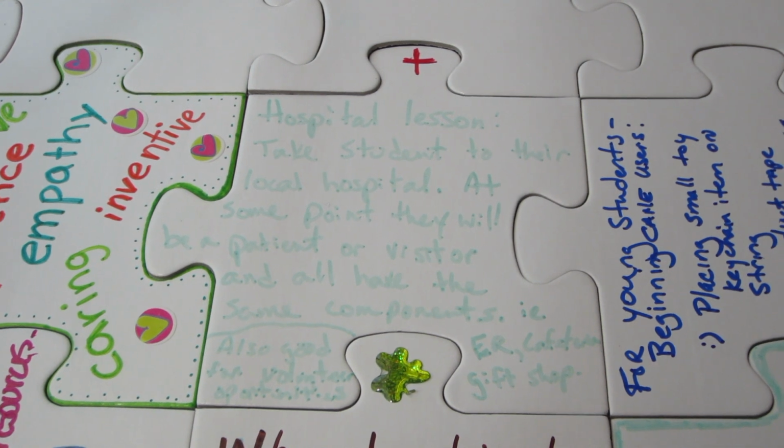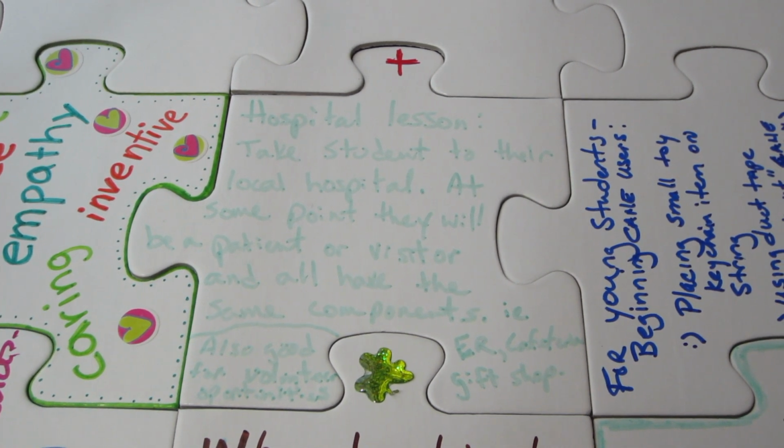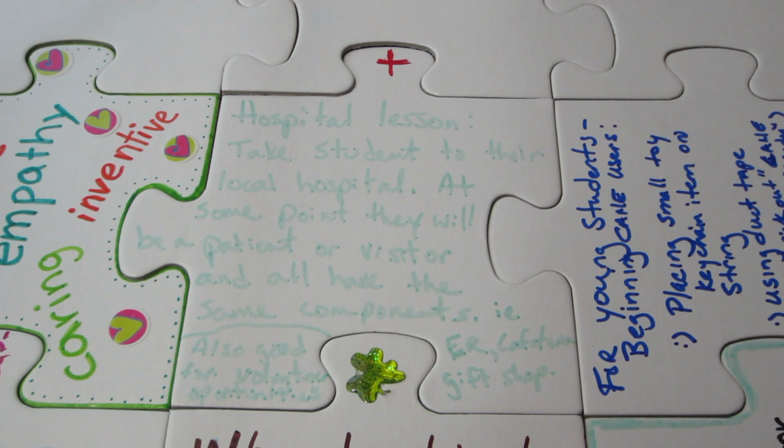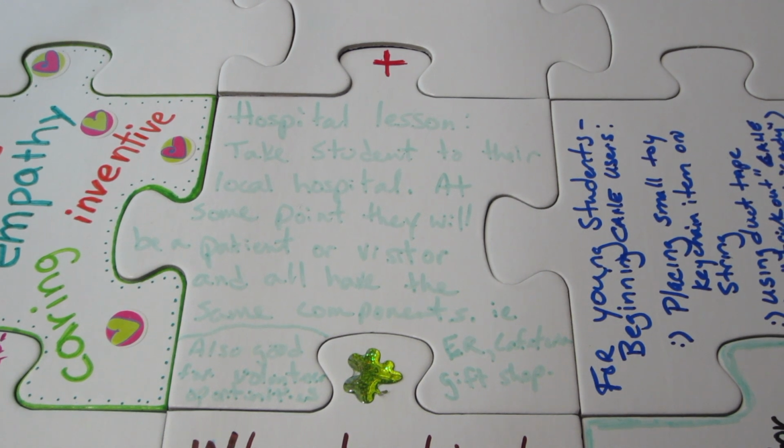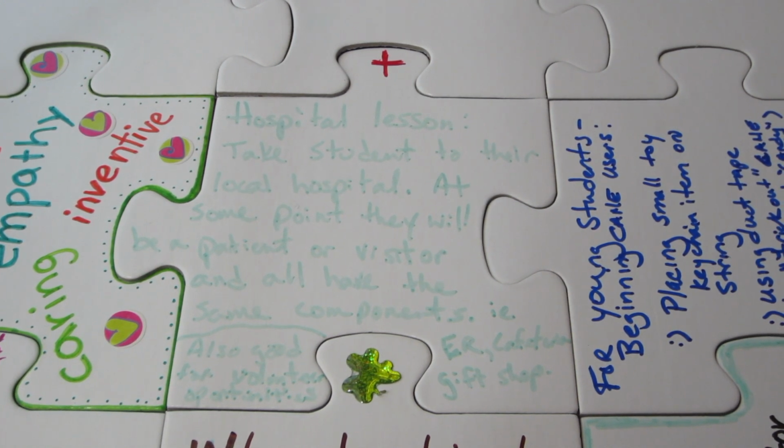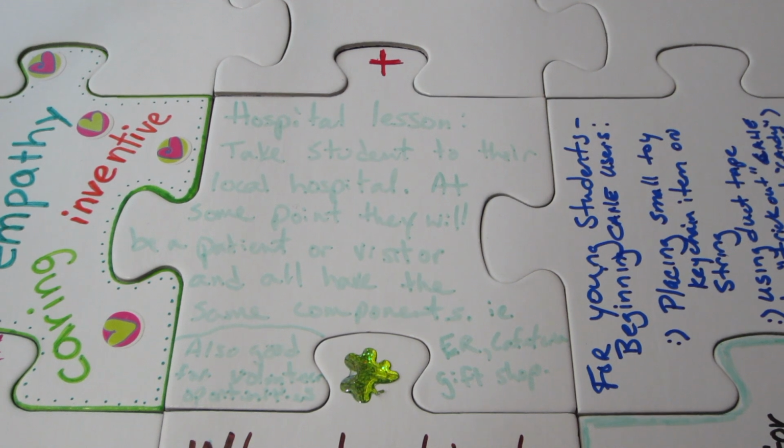Hospital lesson. Take student to their local hospital. At some point, they will be a patient or visitor and all have the same components, i.e., ER, cafeteria, gift shop. Also good for volunteer opportunities.